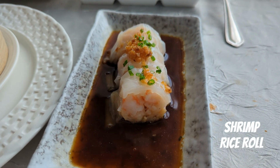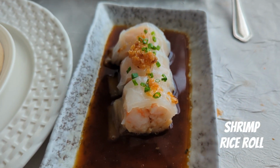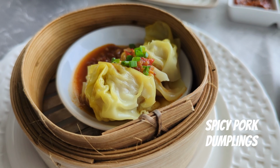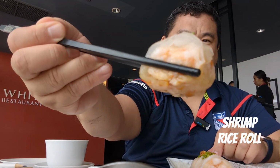Two other dim sum have just come. One is the Ha Hin, the shrimp rice roll. And like before, they only give you one, but that's great. And then we have the spicy dumpling. It's a pork dumpling. Okay, let's try the Ha Hin. The Ha Hin was cut into 3 pieces. So this is what it looks like.